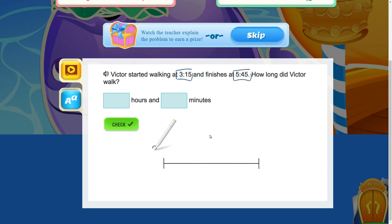We know that he starts walking at 3:15. He finishes at 5:45. We are going to start by measuring 1 hour intervals until we can get as close as we can to 5:45.